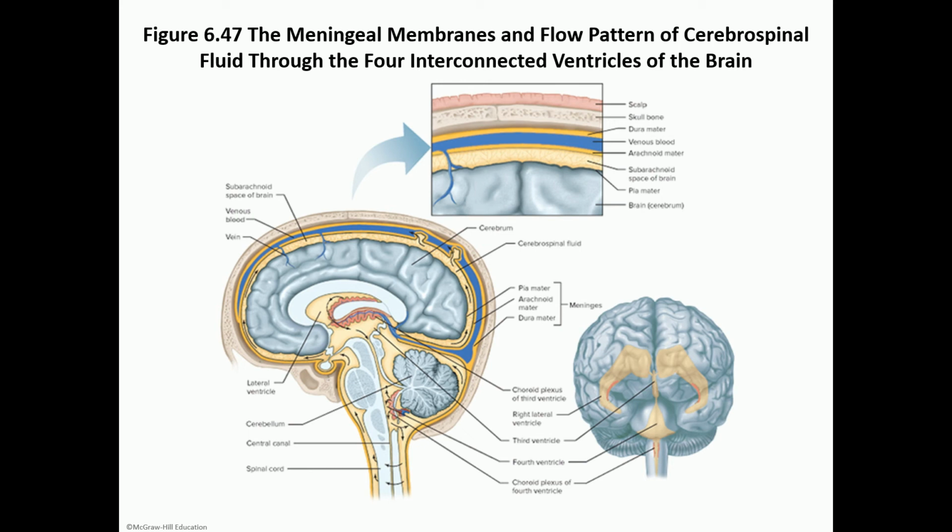But the dura mater is easy to separate. The arachnoid looks literally like a spider web, so it's very easy to remove. It's the pia mater that sometimes is hard to remove.